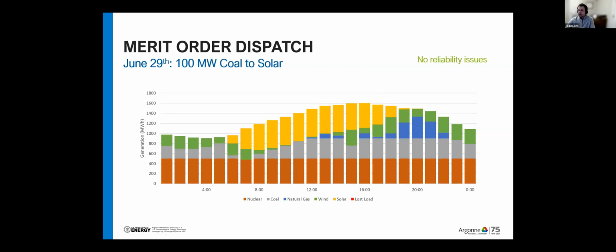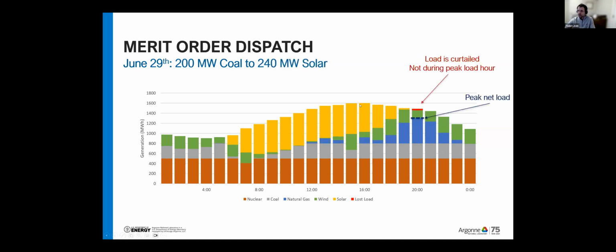Okay, so what happens if we switch and displace 100 megawatts of coal to provide to solar? It'd be 120 megawatts of solar capacity. So you can see this shift in generation. There's more solar generation, but nothing really changes. You still have enough capacity to serve demand during your peak hour. Okay, let's take it one step further.